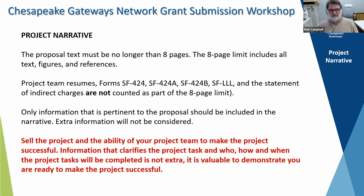But there is a caution not to be frivolous about those 8 pages with extra information. What I want to emphasize to you is that information that clarifies your project tasks, who and how and when the tasks will be completed, is not going to be extra information. That is really what's going to help the review panel understand that you've thought about your project not just as a proposal, but as something that you expect to be successfully funded and are prepared to successfully implement. That's the value that I'm trying to emphasize for you. Next slide, please, Eddie.